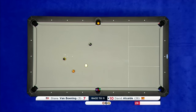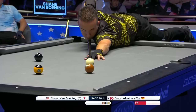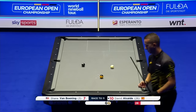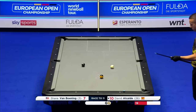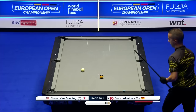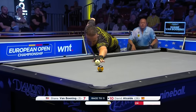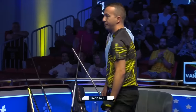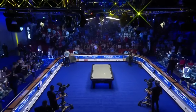Made some mistakes early on. Still managed to carve out a 5-1 lead. Later had a 5-rack advantage at 8-3. That became 9-4 and subsequently 10-5. Van Boning hadn't won back-to-back racks at any stage of the match. And when he did, he got back to 10-7. There was a chance for him in this rack. For the second year in a row, it's going to be disappointment on the last day of the European Open for Shane Van Boning. We'll see him again, looking for his record 6th US Open next month. But David Alcaide will be back here tonight. A smile, a wink and a warm handshake from the defeated former world champion. David Alcaide has defeated Shane Van Boning by 11 racks to 7.